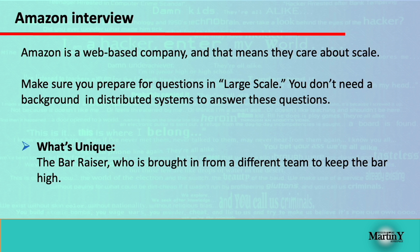Also, what's unique about Amazon is that you have a person during the interview called the bar raiser, and depending on your skills or how well you solve problems, they would be asking you harder or easier questions.